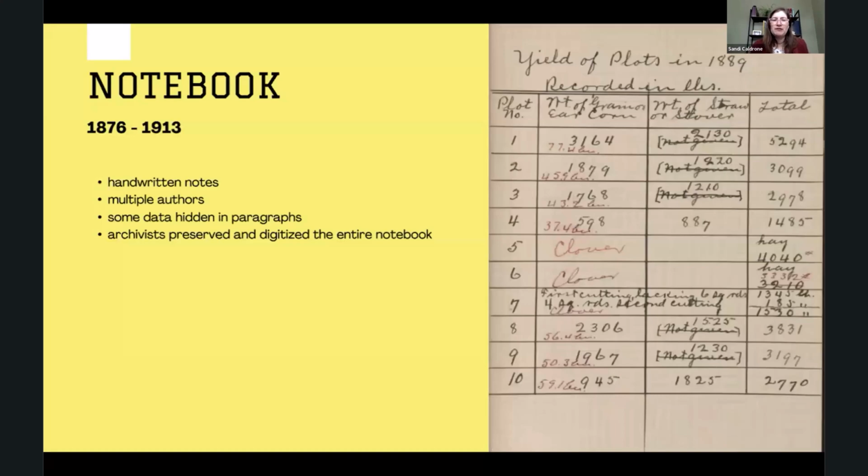And so I'll just give you a preview of what those look like. This is a page from the notebook. And actually, this is digitized, and I'm going to drop some links into the chat. One of them is for this notebook. This notebook has been digitized and is available online. It is entirely handwritten by multiple authors.